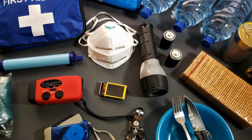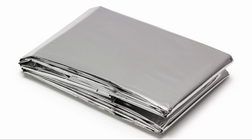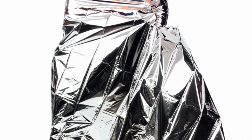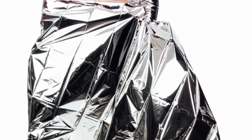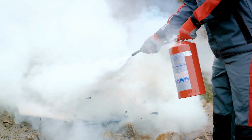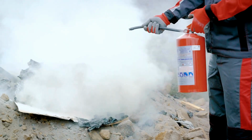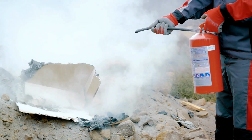Next, let's look at gear and equipment. Spend $10 on an emergency blanket, also known as a Mylar blanket. This compact and lightweight gear can retain most of your body heat, making it a crucial survival item. Allocate $30 each for a fire extinguisher and a water filtration pump. These items are a must-have for any prepper, enhancing your safety and survival capabilities.